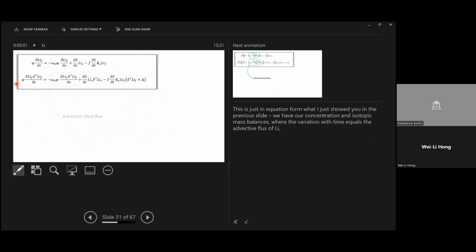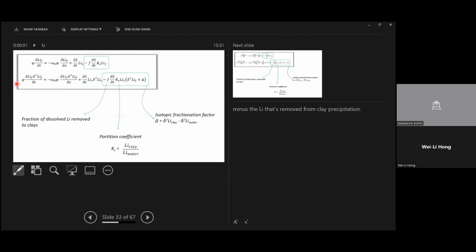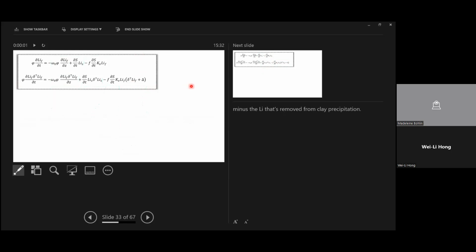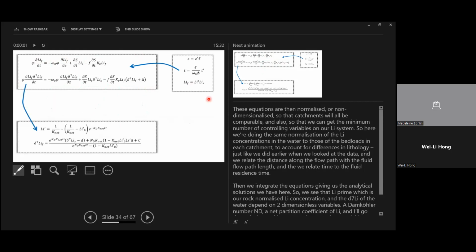And we're saying that the variation with time just equals our advective flux of lithium, so how much we're transporting through the system, plus how much we're adding from rock dissolution, minus what we're removing from clay formation. So it's a lot simpler than it looks. And here we're baking in this fractionation factor. What we do with this type of equation is normalize it, or non-dimensionalize it, so that all catchments will be comparable with each other. And then we integrate it, and we end up with an analytical solution that looks something like this.